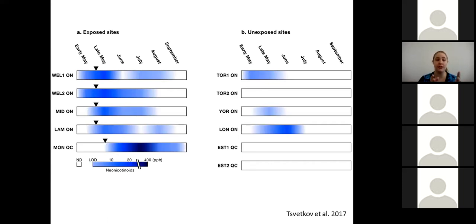So first is that we found neonicotinoids inside the bee colony for 3 months on average in the exposed sites. Nobody expected this. People thought that neonicotinoids were a one-time hit during corn plantation from the dust, and that's it. But in fact, for 3 months on average, we found neonicotinoids in the colonies. In fact, in 2 of our sites, we found neonicotinoids before corn plantation, which indicates these are neonics that were there from the previous year.